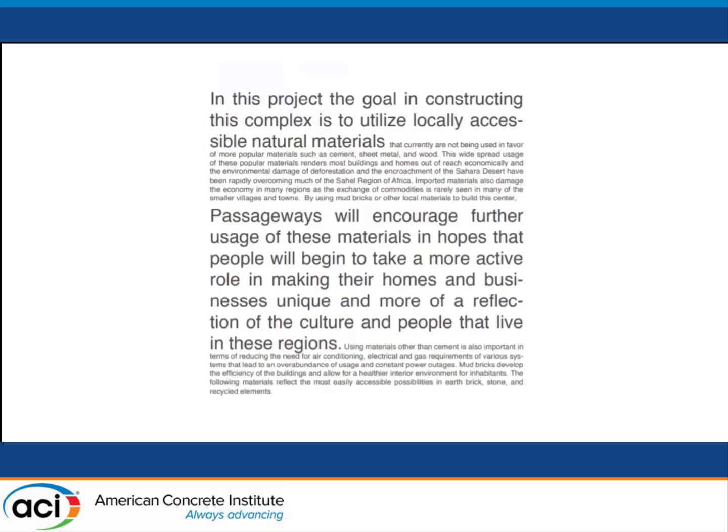So again, the goal of our project was doing this construction of a complex to utilize locally accessible materials. So we didn't want to go beyond a 50-mile radius of where we were located because we wanted the public to be able to access materials instead of going outside. And again, that's out of feasibility. Passageways is the name of Musana's organization. It's Point de Passage in French. And within that organization, she works with a lot of artists around the area, local artists, to assist in building an economy for them and also giving them the space to do their artistic works and ventures.